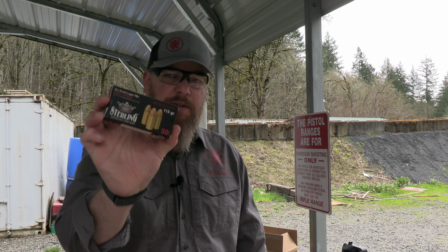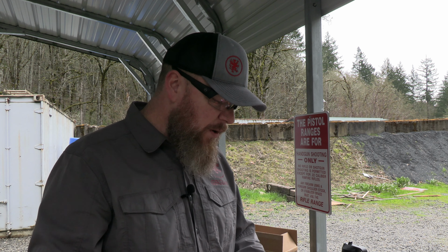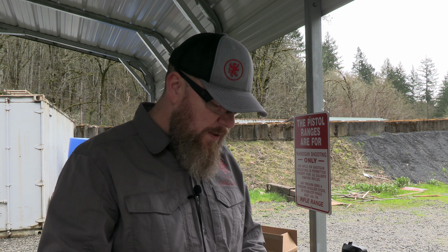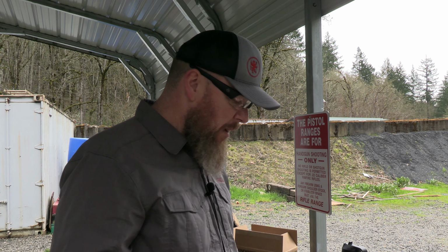One of them is this Sterling ammunition. This is some super affordable stuff that was recently brought in by Global Ordnance. It's out of Turkey, 115 grain. They have other weights as well. Whenever I see affordable ammo, I want to buy a whole lot of it. I'm sure you guys are in the same boat, but the problem then comes, was it any good?